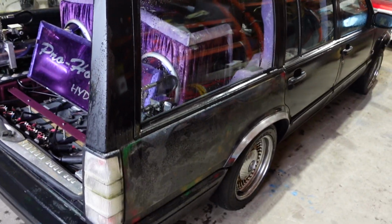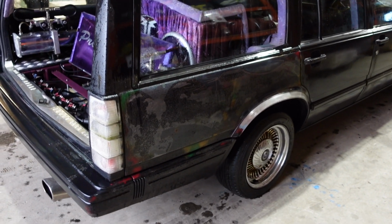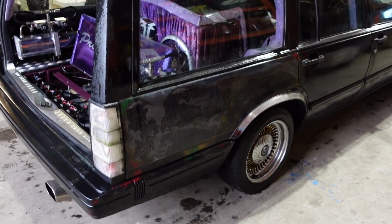Them pumps, what a rebuild. I bet the O-rings, you know, the pump head O-rings will be fucked. Just recirculating fluid.